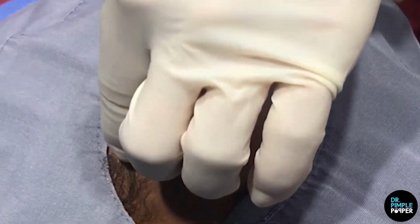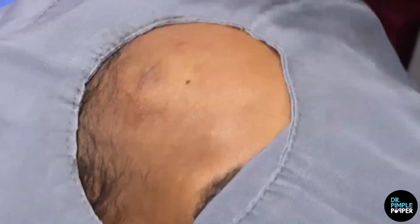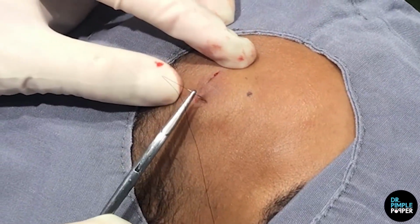Okay, so when you see it today, it'll still be a little bit swollen. Okay. Because I put numbing under there, but we are going to put a good compression bandage on there, which is important to keep it from oozing under there. And I bet tomorrow when you see it, it'll be flat. Okay. Nice and flat.